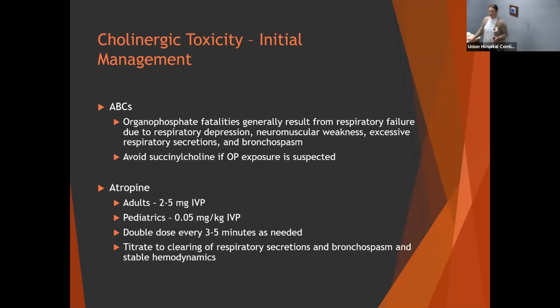It's a combination of reasons for that. One being central respiratory drive depression. I mentioned the neuromuscular weakness that includes weakness in the diaphragm and ability to breathe. Also excessive respiratory secretions and bronchospasm. So a lot of respiratory activity here. So most fatalities are due to respiratory failure.